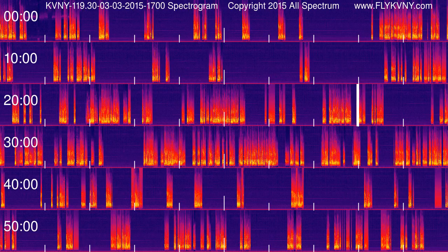Cherokee 3 Echo Foxtrot, runway 16 right, right crosswind departure, flood basin, clear for takeoff. 3 Echo Foxtrot, runway 16 right, clear for takeoff.